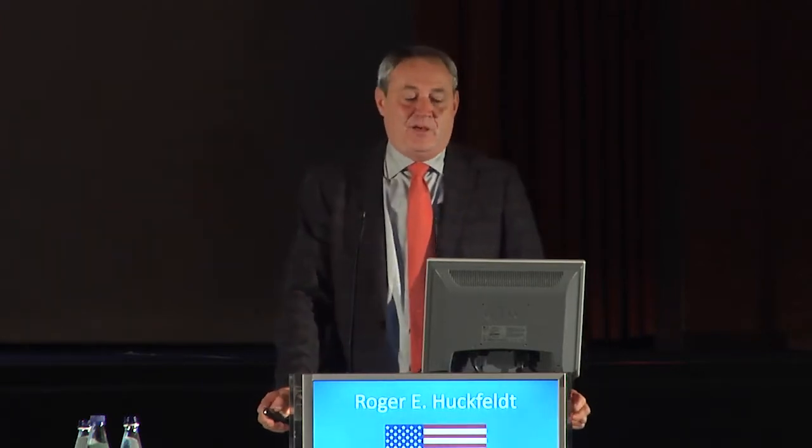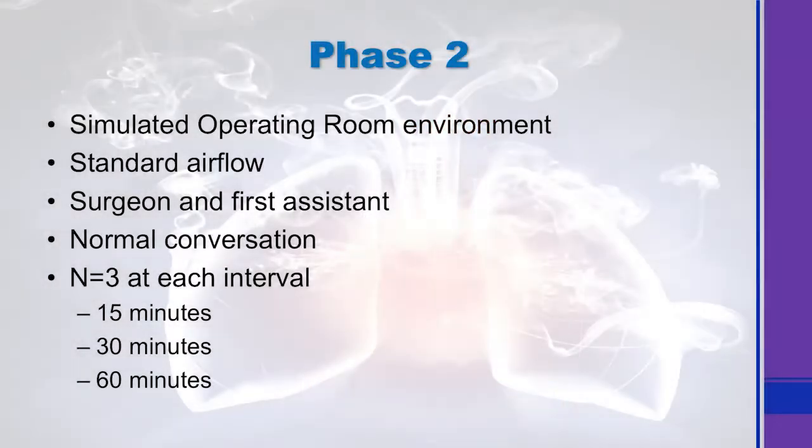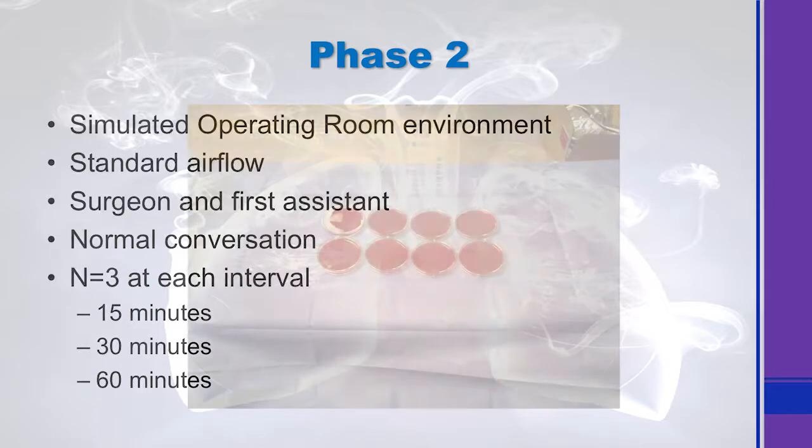So now we're confident that bad bacteria are coming out of the mouth, but where are they going? So we set up a simulated operating room environment with standard airflow, no laminar flow. We had both a surgeon and a first assistant during each of the trials. Again, they had a normal conversation. We did simulated procedures that lasted 15 minutes, 30 minutes, and 60 minutes to see if there was also a difference.